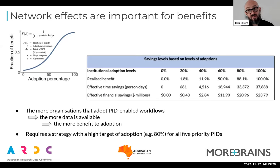The more organizations that are using PIDs and optimizing their workflows to pull in that metadata and reuse it, the more data actually becomes available, because more people will be registering identifiers and recording that metadata, and the more the benefits build up.